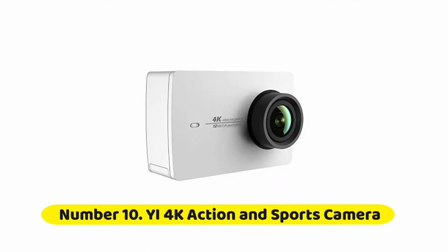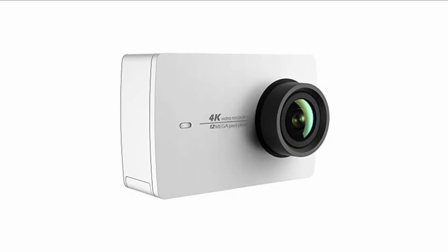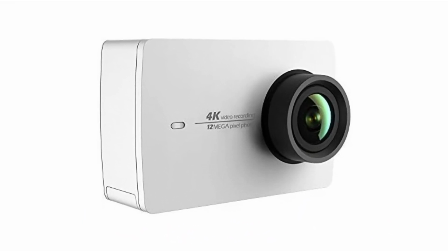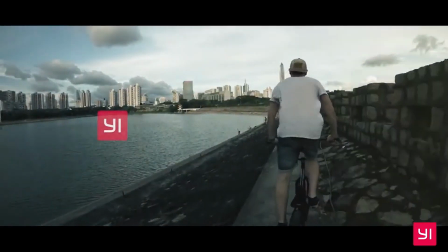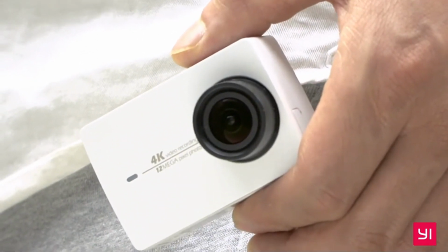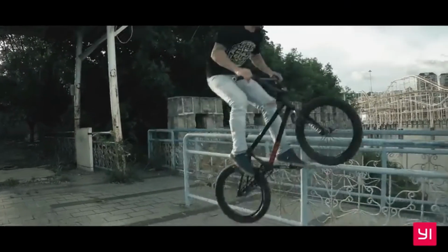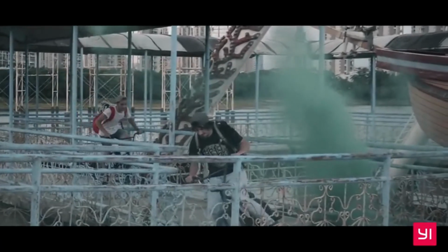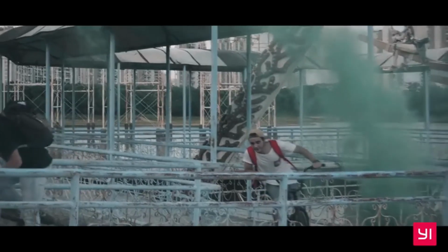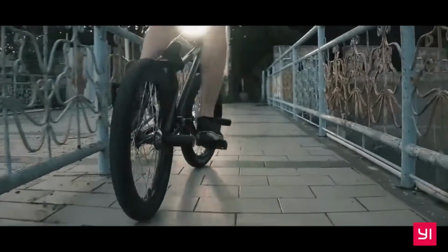Number 10. Ye 4K Action and Sports Camera. The Ye 4K Action Camera presents immersive footage of you and your world. This action camera can combine 4K 30 video recording, an integrated touchscreen and up to 2 hours of battery life. Built with the new generation Ambarella A9SE75 chip, Sony IMX377 image sensor, and 7 layers of all-glass lenses, it records 4K/30fps at 60mbps, 4x the quality of 1080p.